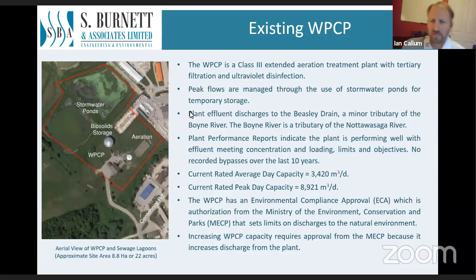So looking at the existing water pollution control plant, it's a Class 3 extended aeration treatment plant with tertiary filtration and ultraviolet disinfection. Peak flows are currently managed through the use of a set of storm ponds for temporary storage, and we can all see that on the figure on the left-hand side there. Plant effluents discharge from this treatment plant to the Besley Drain, which is a minor tributary to the Boyne River, which then flows into the Nottawasaga River.